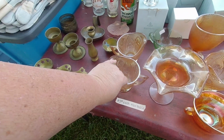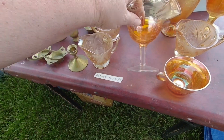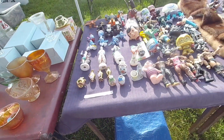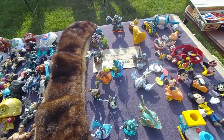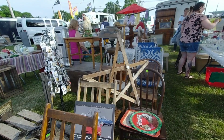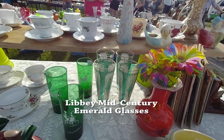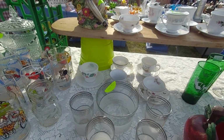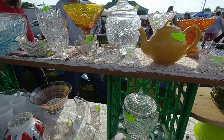And here's some nice iris and some other iridescent type objects. And lots of figurines. And lots of toys. And here's some nice old chairs, an old star. And this is Libby mid-century emerald glasses. Those were pretty cool. So if you see something we misidentified, please correct us. Don't feel bad about doing it because we all want to learn together.